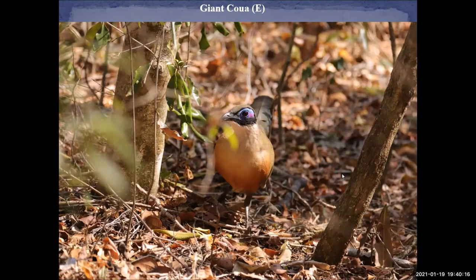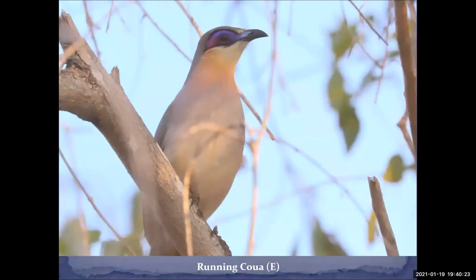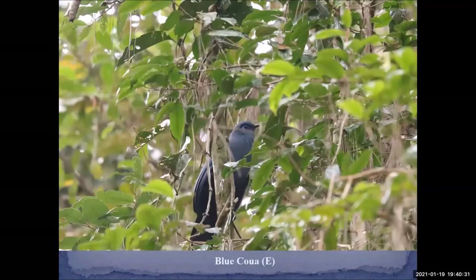This is the giant coua, a really big bird. And again, ground bird, so these were all herded to us. We didn't have to do much work. A running coua, which did run for a long time and finally it got treed. The blue coua.